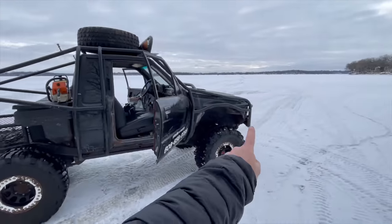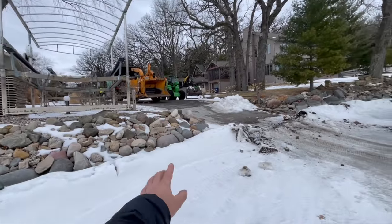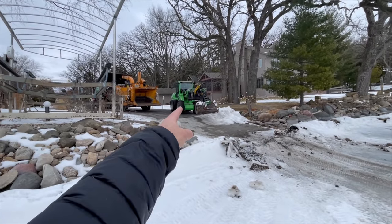We're gonna drag all the branches with the Toyota to the chipper. We're gonna back the chipper down here, and these are the logs that we're bringing from home. I'm gonna show you that in a second.